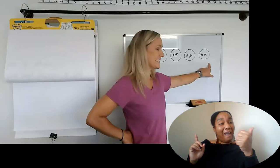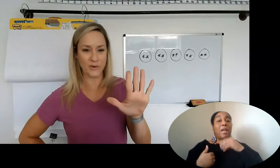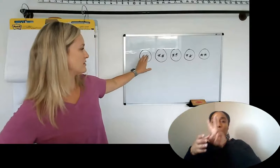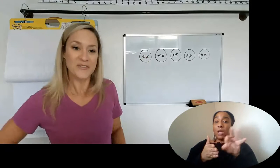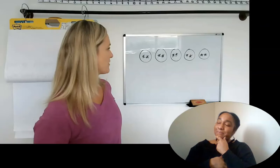2, 4, 6, 8, 10. So there are 10 stars inside. So we have 5 groups, and inside each group are 2 stars. So we counted 2, 5 times.